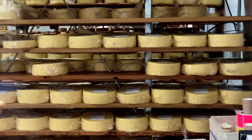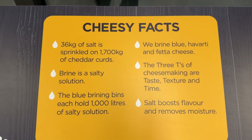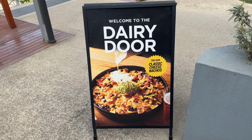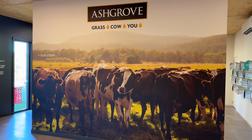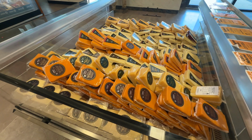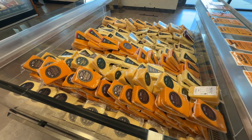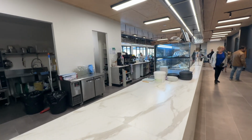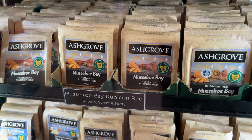We were fortunate enough to have some time left over to stop at the Ashgrove Dairy Door. I got my ice cream, really good. Can really taste the difference. Fresh milk from the cows on probably the most beautiful and cleanest pastures in the world. This is the big factory behind me. They've got a section where they sell things: cheese, cheesecakes, ice creams, honey, and pretty soon we'll be heading back into Launceston.